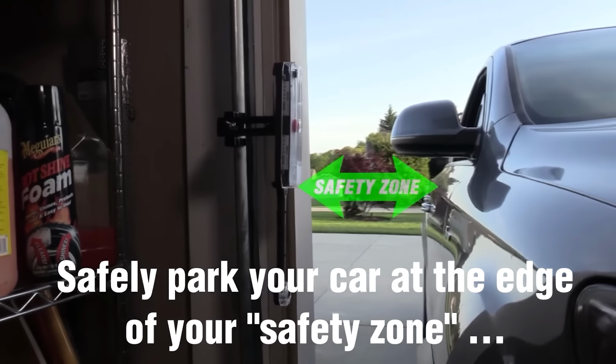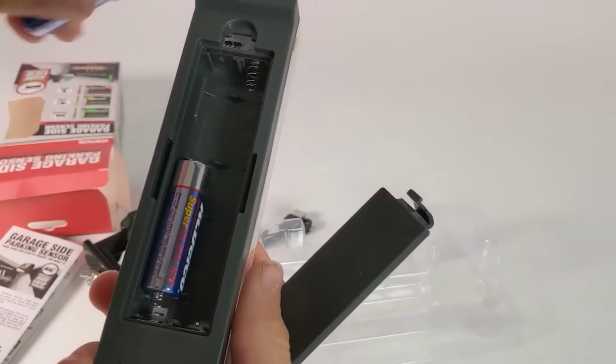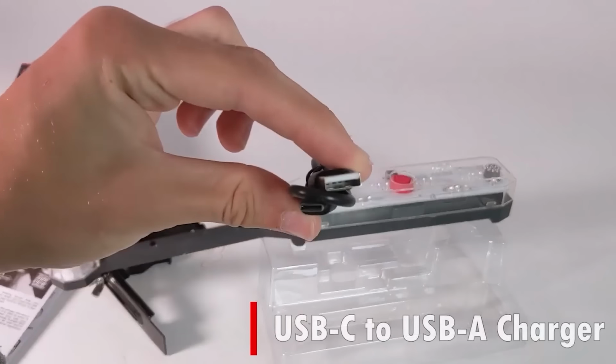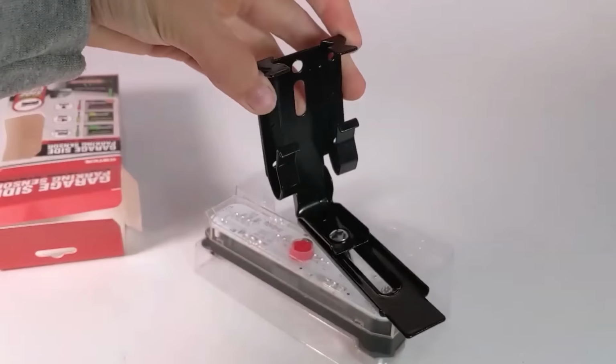When your mirror or fender gets too close to the wall, a beep will sound and a red light will flash. The side garage parking sensor runs on 4 AA batteries, but you can also plug in an external battery via USB. Screws and brackets are included for easy installation. The sensors cost $32.